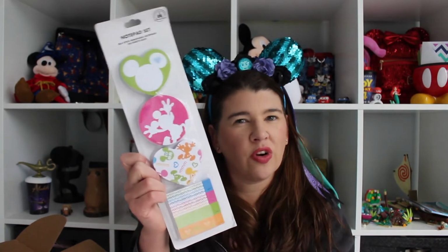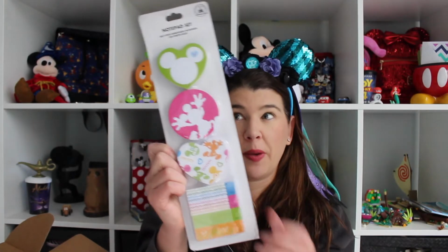If you don't know, I'm a travel agent, and so I send a lot of things to clients, and so I love these kind of paper and office products that are themed because I actually get to use them, and I don't always think to order them, so it's always nice to have them and reach for them.